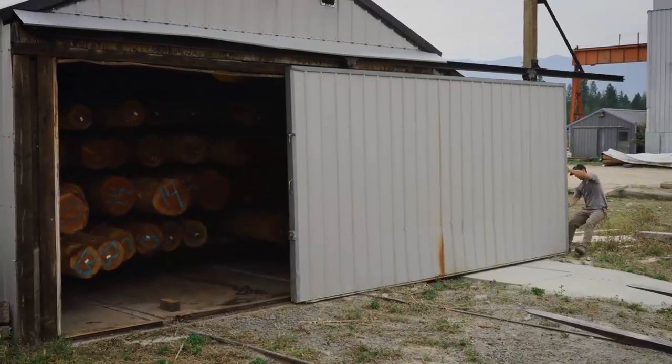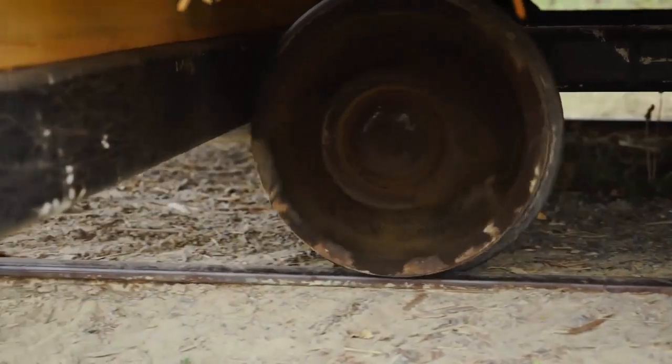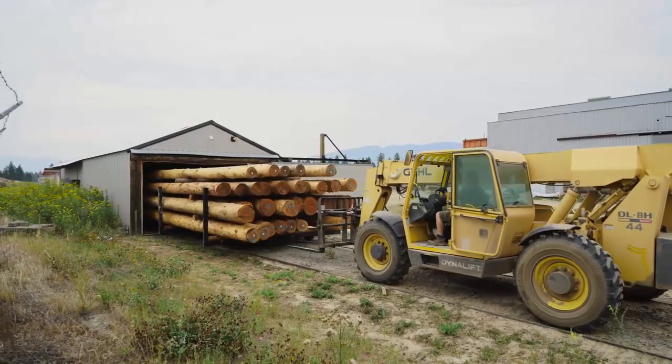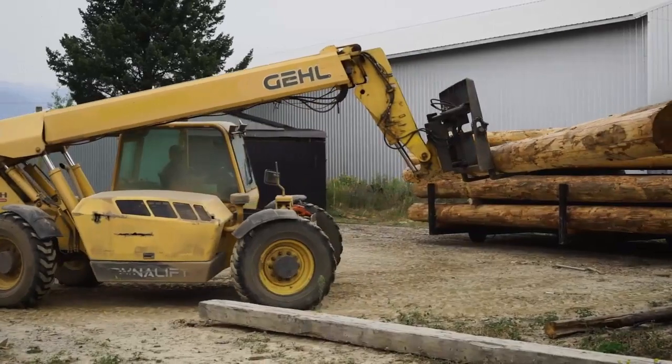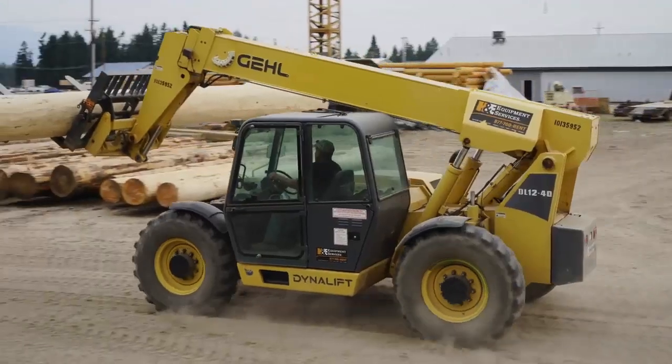Another thing that makes us unique is that we dry all of our logs here on site in our custom-built kilns. Just one of our kilns can dry logs of up to 70 feet long. We then take that timber and use it in whatever project we're working on, and we have control of it until the project is finished.